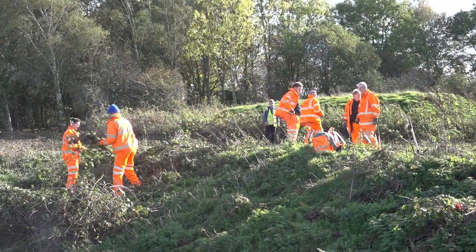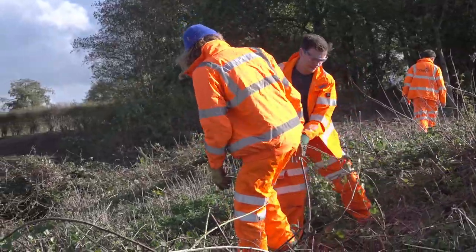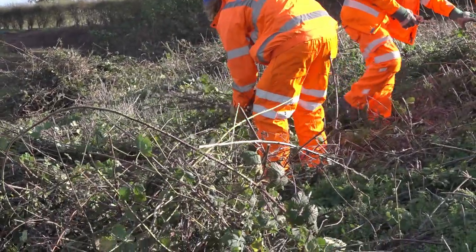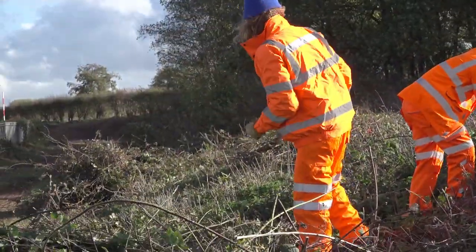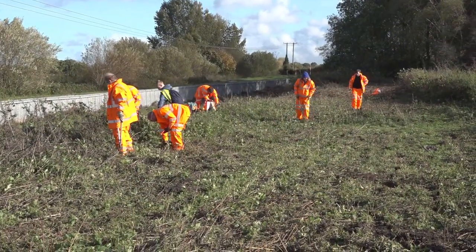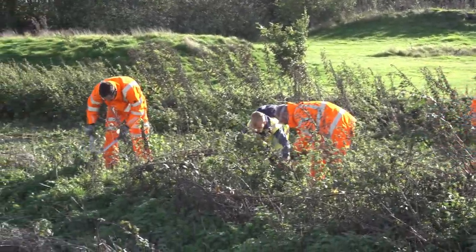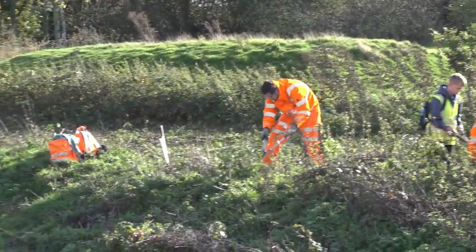Corporate volunteering days have always been a significant help to the Trust. After an enforced break due to COVID, we are pleased to welcome back teams from several different companies. Here we're joined by a group from Amy Consulting, who are helping to clear scrub from the south side path.